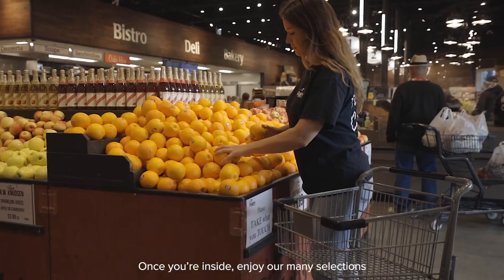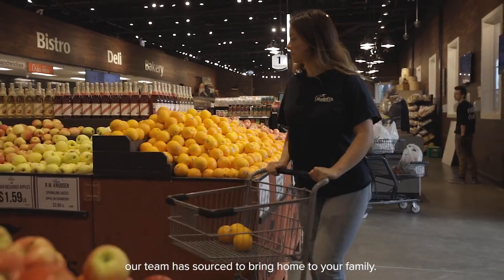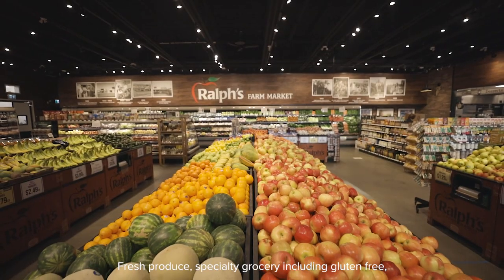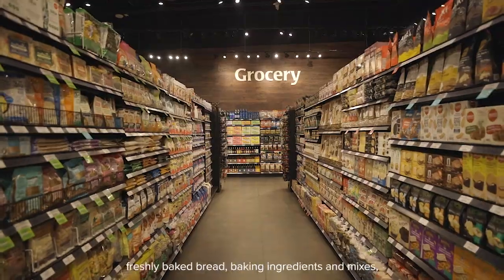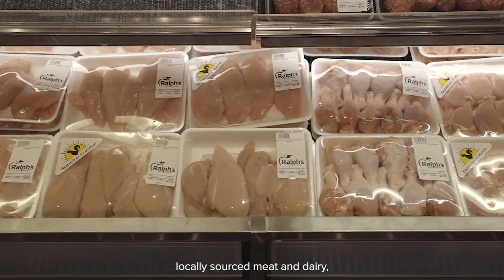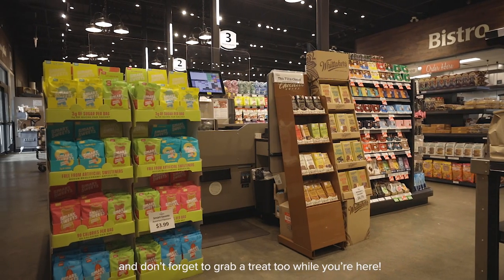Once you're inside, enjoy our many selections our team has sourced to bring home to your family. We have something for everyone. Fresh produce, specialty grocery, including gluten-free, vegan, organic, and local finds, freshly baked bread, baking ingredients and mixes, locally sourced meat and dairy, and don't forget to grab a treat too while you're here.